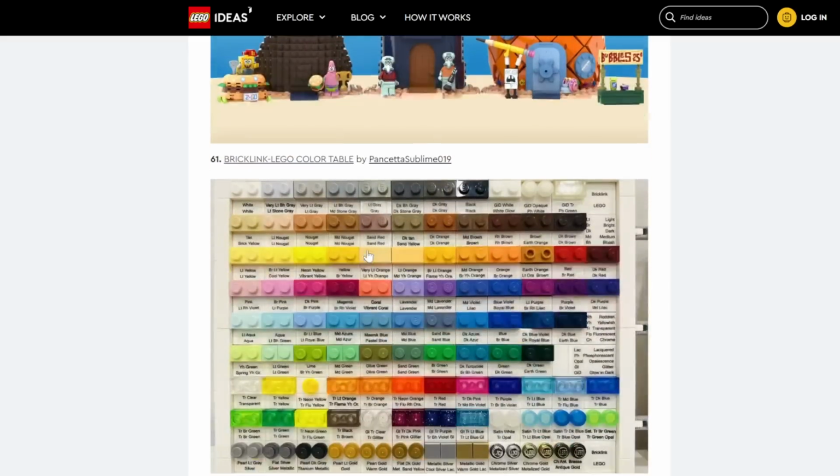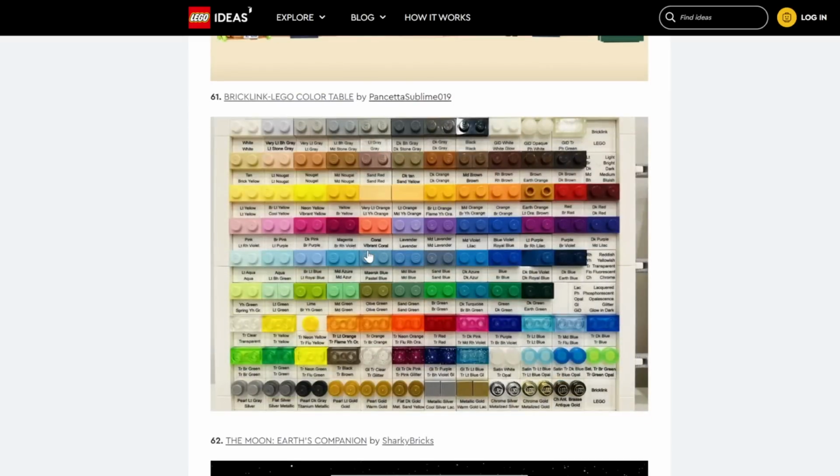Okay, Bricklink Lego color table. Well, Lego owns Bricklink now, so that's kind of an interesting collab. But you know, this is such a popular idea. There's been third-party companies that have been doing this for a couple of years now. And I think this could be one for the fans, you know. But maybe even then, you know, as just a straight up Lego love letter, like a Bionicle, like this one.